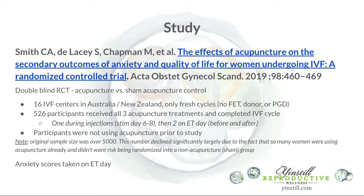And I know we've spoken about this. Remember that these results would be even more improved if there was a proper sham. It was done in 16 IVF centers in Australia and New Zealand, and only fresh cycles, no frozen, donor, or PGD cycles were used. There were over 500 participants, and they all received 3 acupuncture treatments and completed their IVF cycle. So 1 treatment during injections, around stim day 6 to 8, and then 2 on embryo transfer day as usual, before and after the embryo transfer. All the participants were not using acupuncture prior to the study.